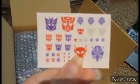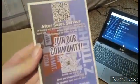Okay, so we got that part off, and we're gonna get this part off. You cannot just see how excited I am. This is possibly one of the rarest figures I'm ever gonna get. This sold out very quickly on Shozi's store. Okay, moment of truth. So we got some stickers with some Predacons and Maximals because Rise of the Beasts. We have something from, join our Discord? Fuck yeah.